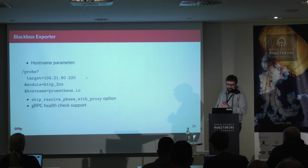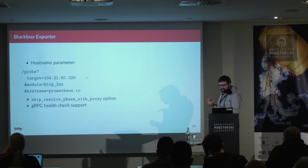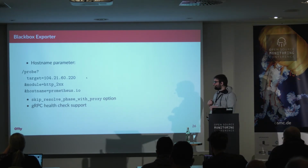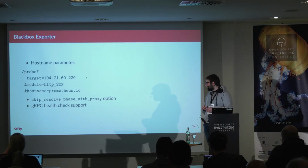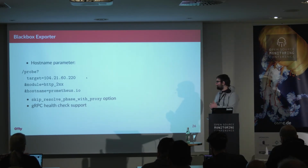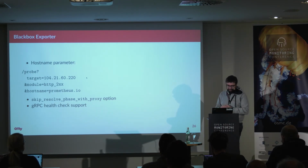Or you just tell it, okay, just use Prometheus.io, and we would do the DNS resolution, and then we would just pick one of them. Now, if you couple that with the DNS SD config, you can actually say, okay, I want to query every one of the IP addresses, but I still want to pass the hostname Prometheus.io. So this is very useful when you have multiple IP addresses and you want to just combine that and test all of them easily.